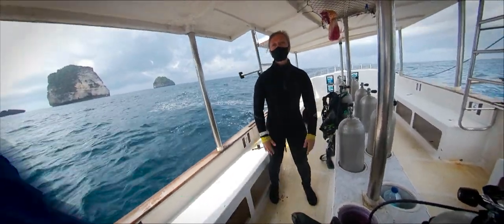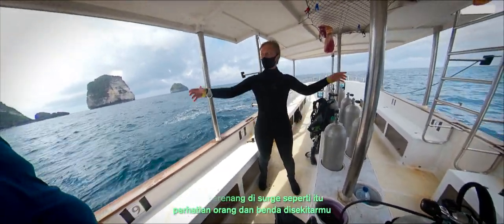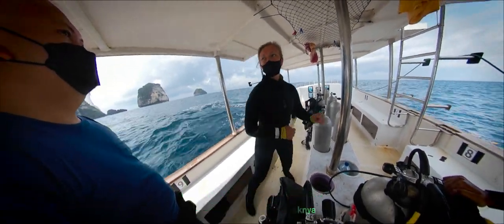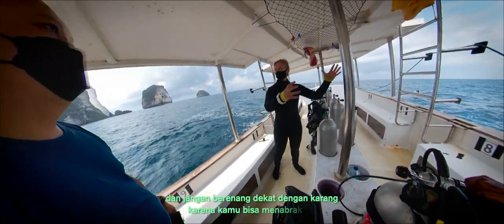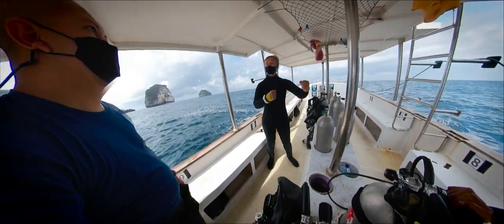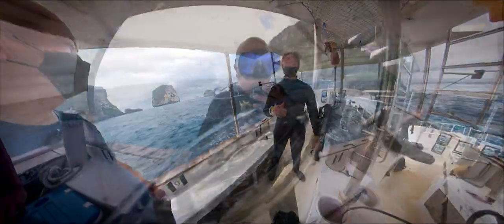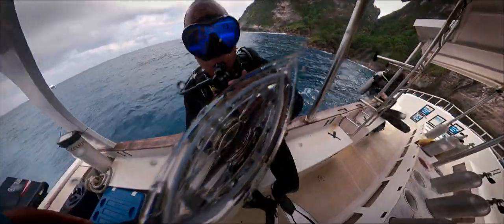So when you're diving with surge, just be mindful of things and people around you. You don't want to be too close to your buddy because you can bump them, and you don't want to be too close to a rock, boulder, or coral bommie, because you can also bump that in the surge. It's not super strong today, though, but there's always some.